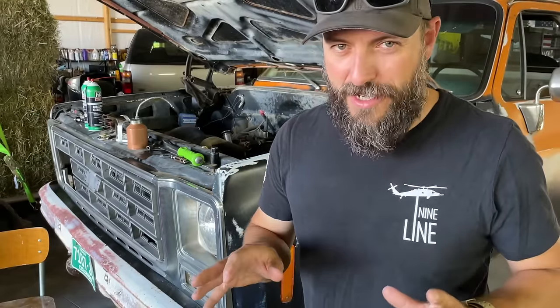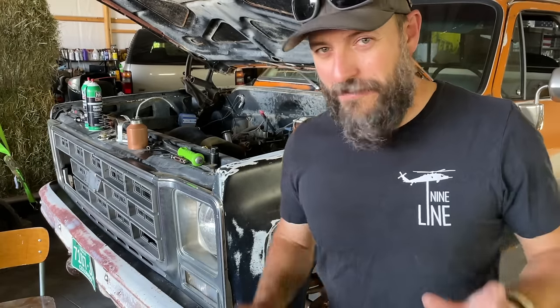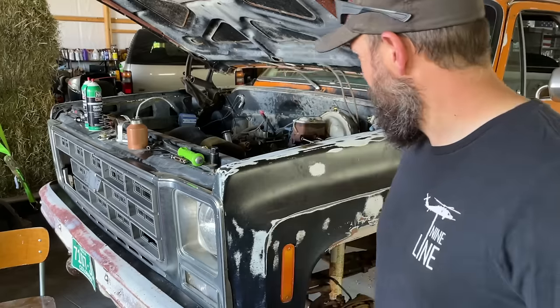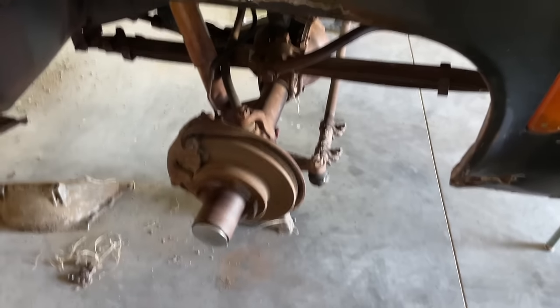This small block 350 sounds amazing. Really smooth, no valve train noise, no knocking, really no vibration at all. I'm excited, we got a good motor here, folks. Oh, look at that. She's cranking.